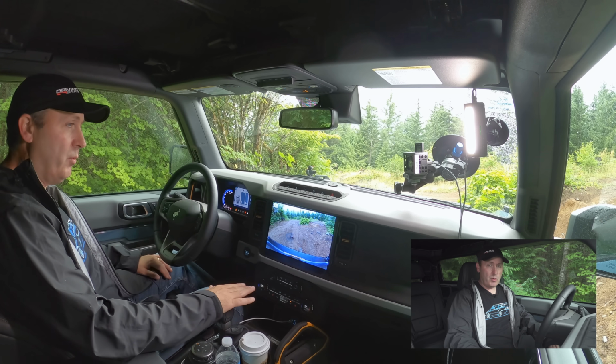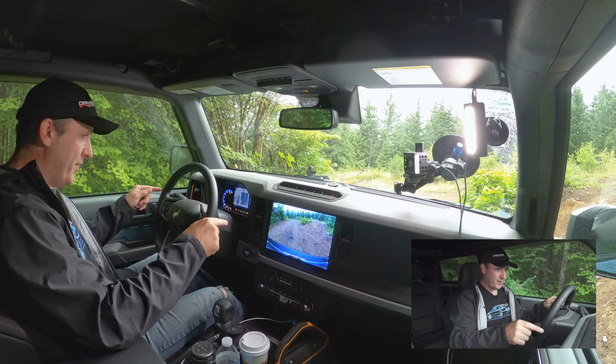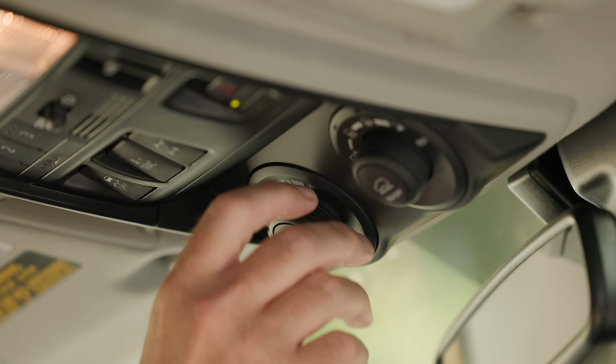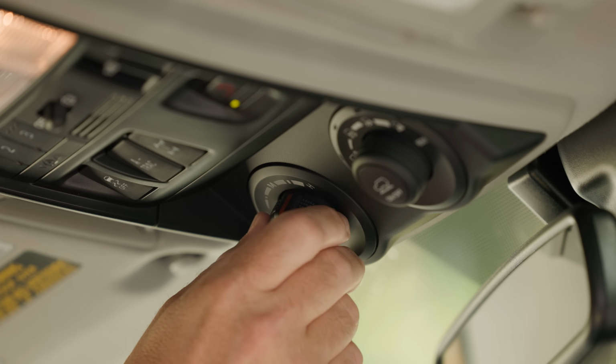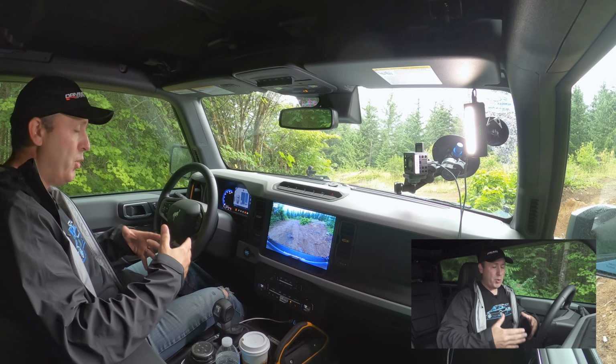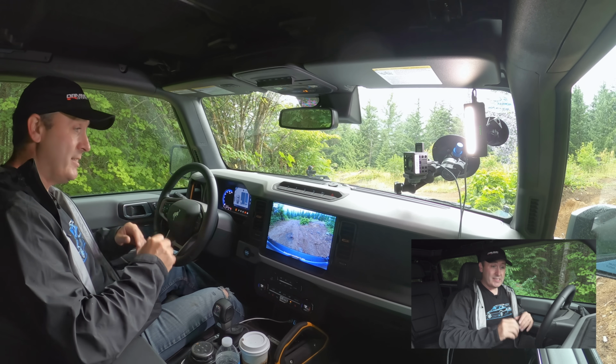So the next test we're going to do here is trail control. We're going to test out trail control on this vehicle, and then in the 4Runner we're going to use what they call crawl control. Same basic idea. Now what this does is it optimizes traction by using individual wheel braking to be able to get us up difficult things with minimal input. All I'm going to be doing is steering.